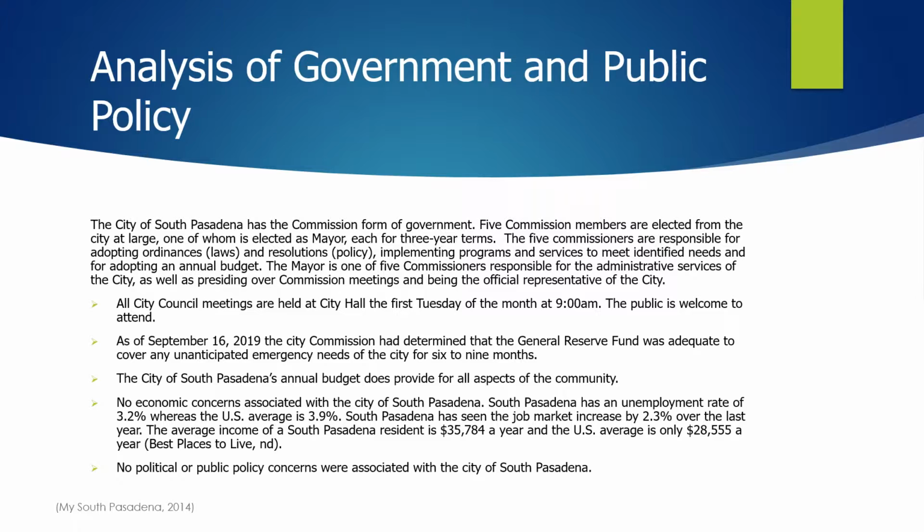South Pasadena has an unemployment rate of 3.2%, whereas the United States average is 3.9%. South Pasadena has a job market increase of 2.3% over the last year. The average income in South Pasadena is $35,780 per year, and no political or public policy concerns were associated with the City of South Pasadena.